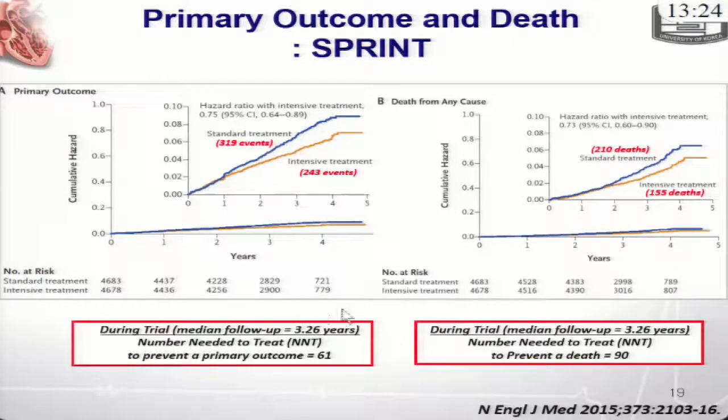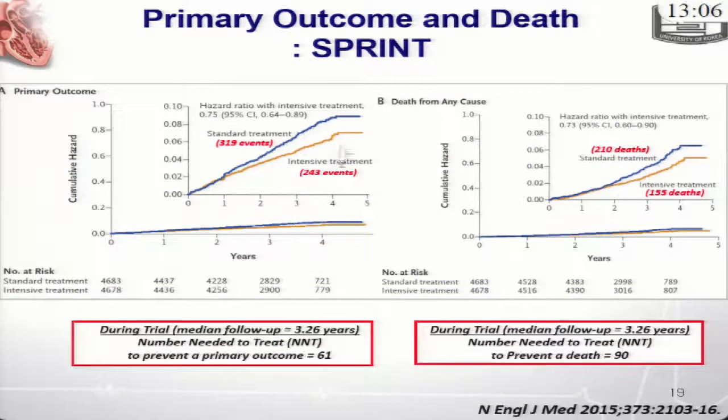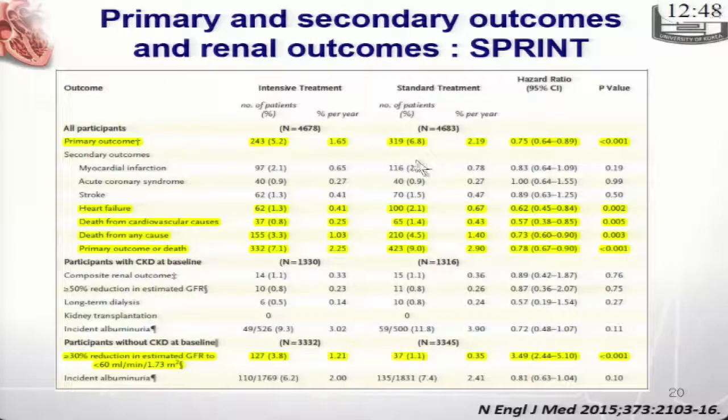As you know, this study was stopped early after a median follow-up of 3.26 years, owing to significant risk reduction of the primary cardiovascular outcome and death. As you can see, the intensive treatment group achieved 25% risk reduction of the primary outcome and 27% risk reduction of death from any cause.